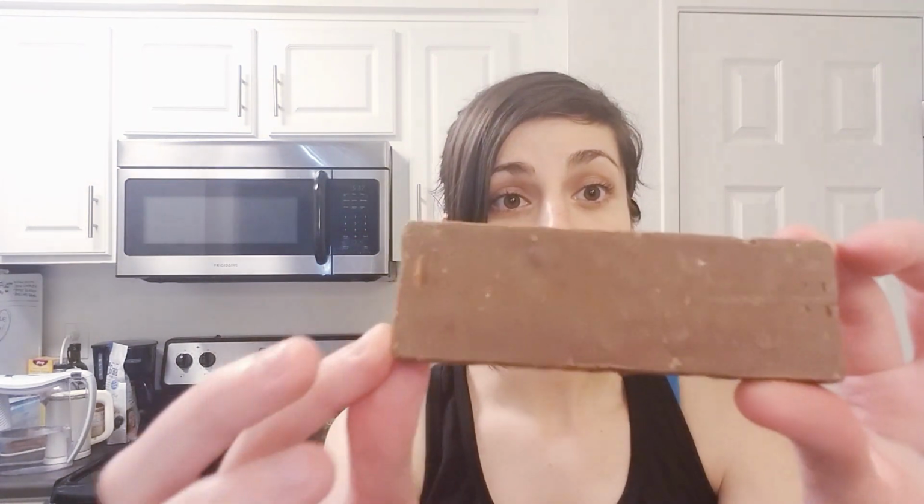The chocolate looks very creamy and smooth. I think it's a really beautiful bar. It does have a hint of a protein powder smell to it. But I'm going to go ahead and take a bite. The bar part here, which kind of makes up like a nougat kind of texture, does have a hint of a protein powder flavor to it, but I don't think it's bad.